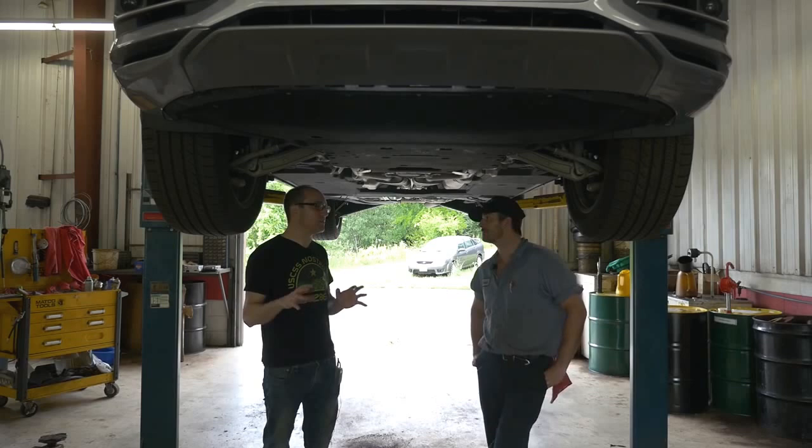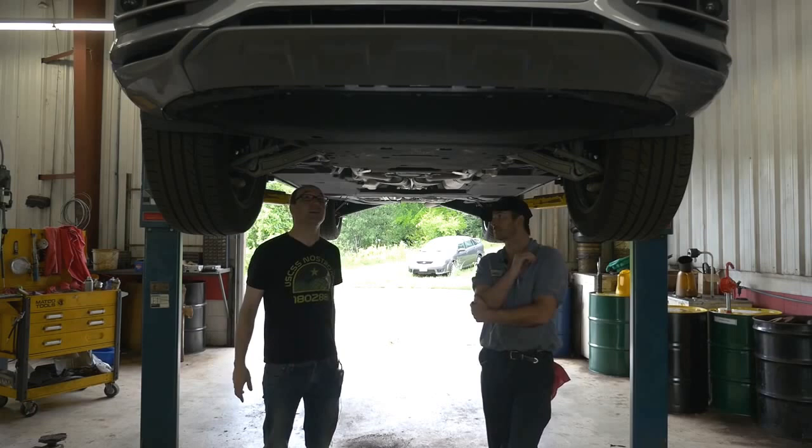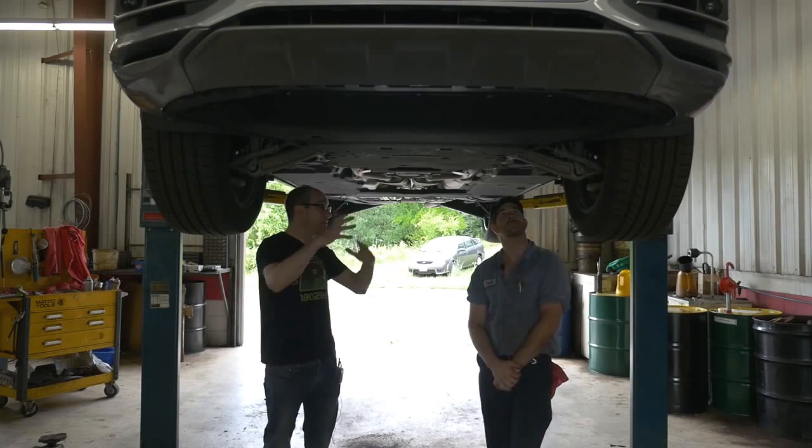You can't fake this, and this is one of the big reasons why people choose Audis for this level of refinement, and you can tell in the suspension design. So it's pretty cool to look at.